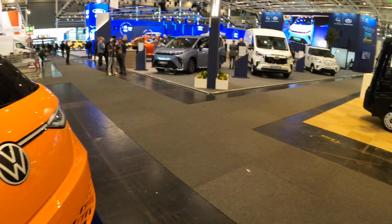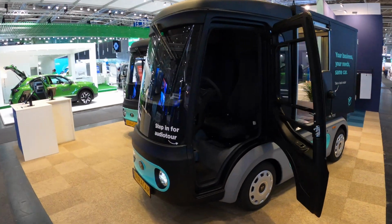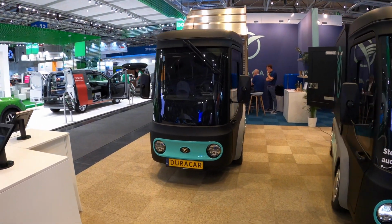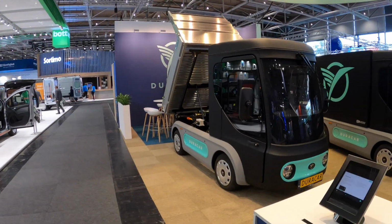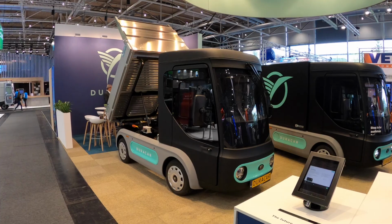Very good. And moving across then we've got Duracar. Again, little two-seater, perfect for urban deliveries. Oh, that's the tipper body then as well. So many ones of these. So yeah, competitive landscape in that small mobility space, e-mobility space. Interesting, I like the colours, like the very futuristic.